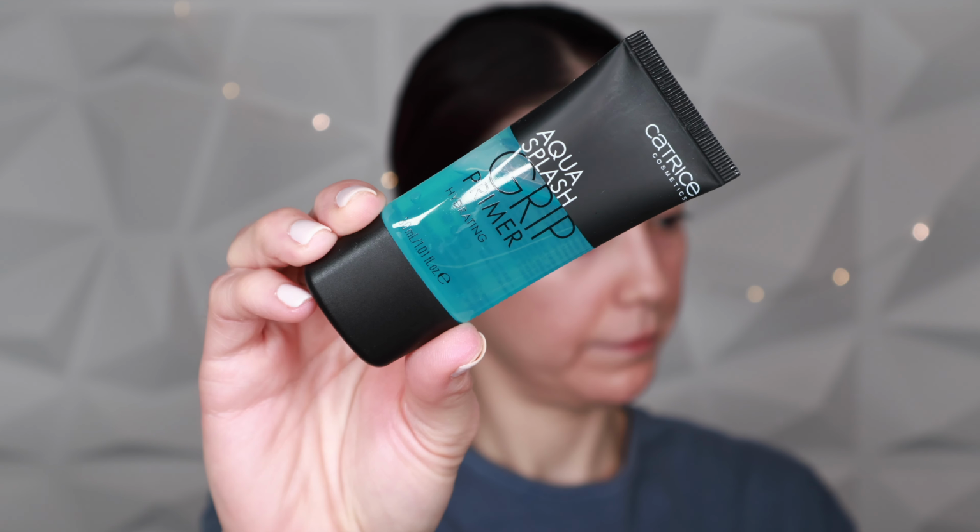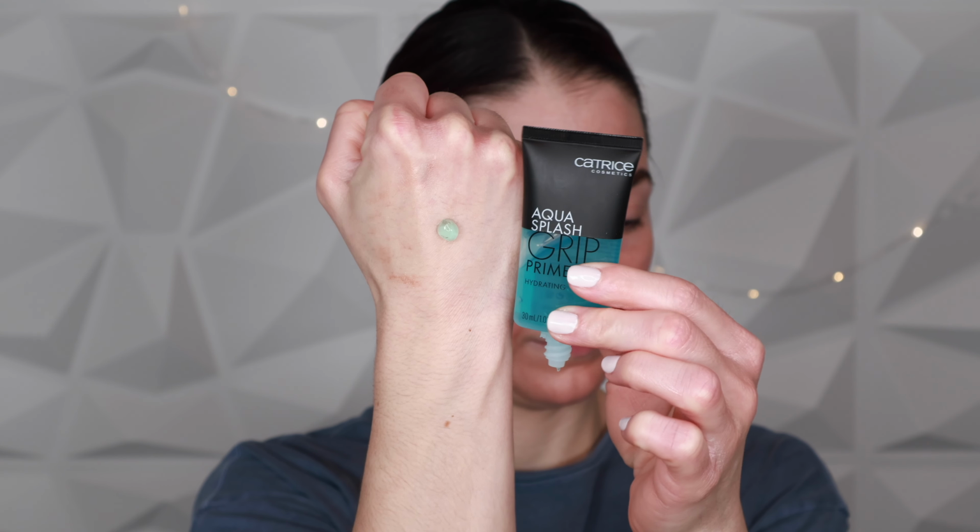Then, of course, I'm on this train of grippy primers, and of course, I had to try the one from Catrice. This is the Aqua Splash Grip Primer. This is a hydrating version of a grippy primer that's supposed to not only grip makeup, but also give you some hydration. And on the back, it says it's a primer for strong makeup grip, refreshing and hydrating with 5% glycerin and hyaluronic acid. So before makeup application, allow to set for 1 minute to achieve the gripping effect.